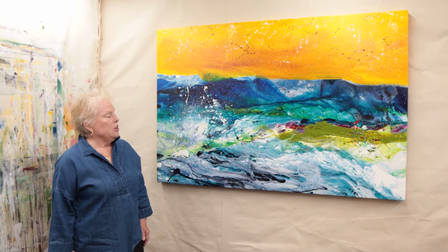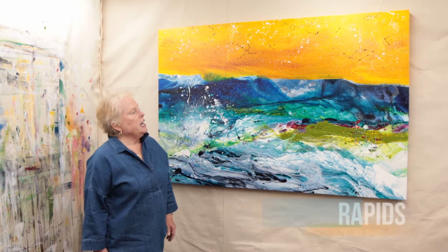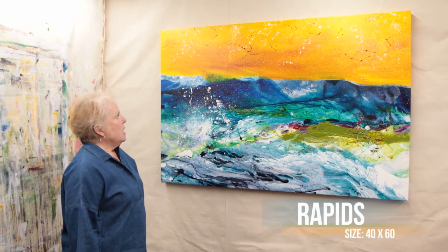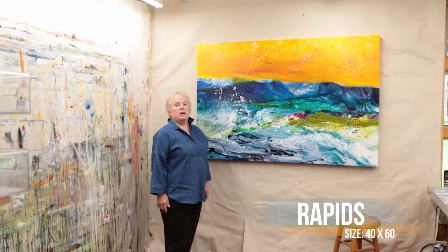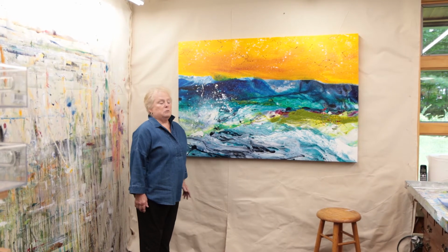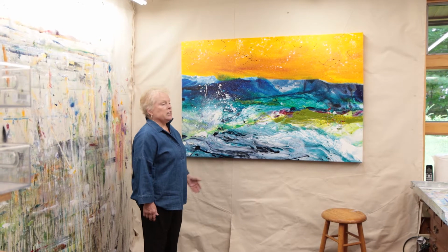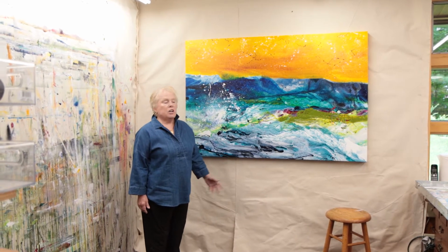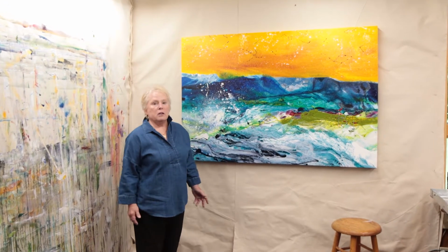This piece is a very large piece. It's 40 by 60, and it's on an 8-foot by 8-foot wall. I am 5 feet tall, so you can see how big it actually is. There's a stool to represent a chair that someone might be sitting in. It gives you an idea of just how big it is. I call this piece Rapids.